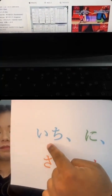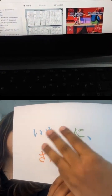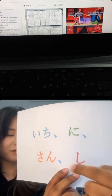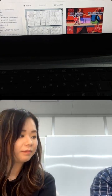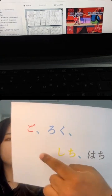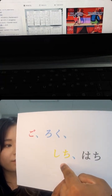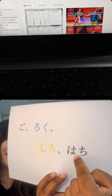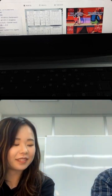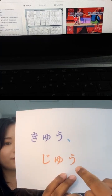Let's do some counting in Japanese. We have ichi or 1, ni or 2, san or 3, shi or 4. Shi can also be written as yon. Next we have go or 5, roku or 6, shichi or 7. Shichi can also be written as nana, and hachi or 8. Lastly, we have kyuu or 9 and juu or 10.